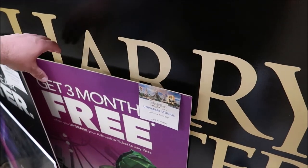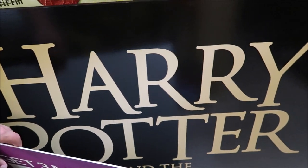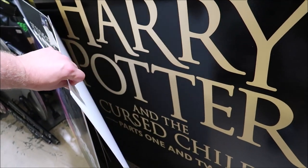This is from Harry Potter and the Cursed Child parts 1 and 2. I'm not too sure what it was for. It was from Universal Studios. It's selling for $295, but I like it. I love anything Harry Potter.